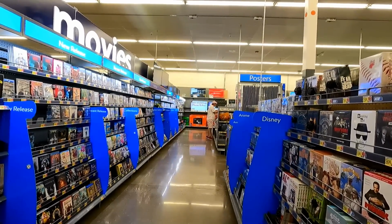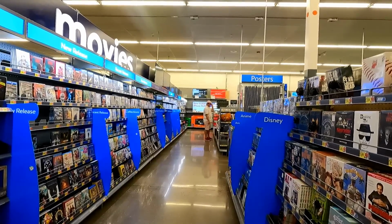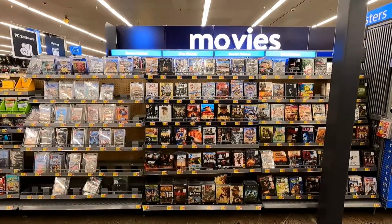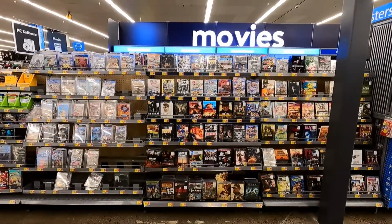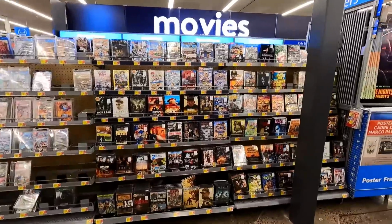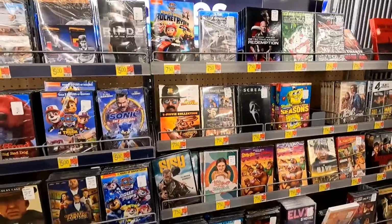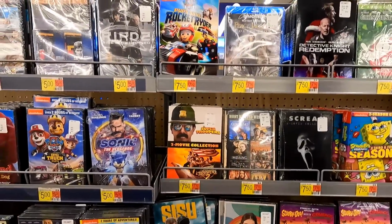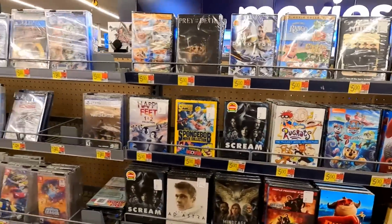Walmart might end up becoming the go-to place to get Blu-rays and DVDs. I found another shelf with some discount DVDs on it, and when I saw this, I got kind of sad for a second because I thought that meant they must have gotten rid of the bins that they used to have in the middle of the aisle with the $5 DVDs, but they actually still have those as well, and we'll take a look at those in a minute.